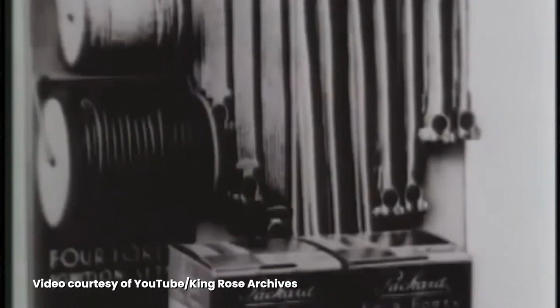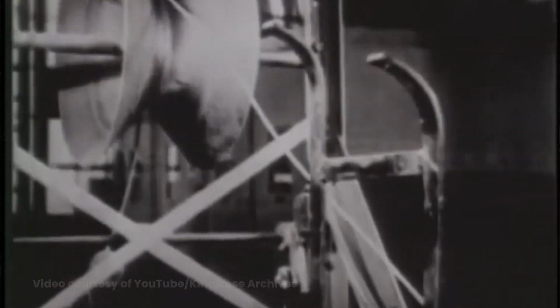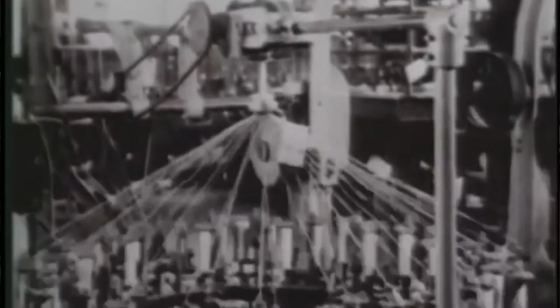If Packard found out that there was something that wasn't working properly, and it didn't matter what year it was, they ran them on this track. If they found something wrong, they stopped production and fixed it and then went on.